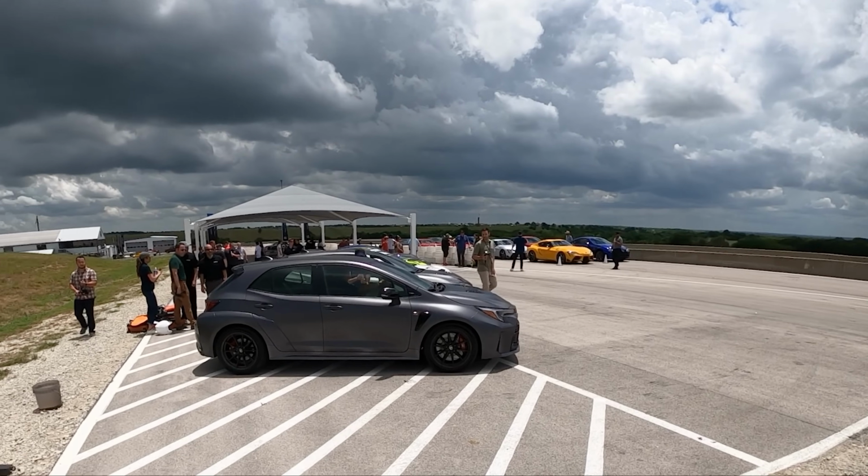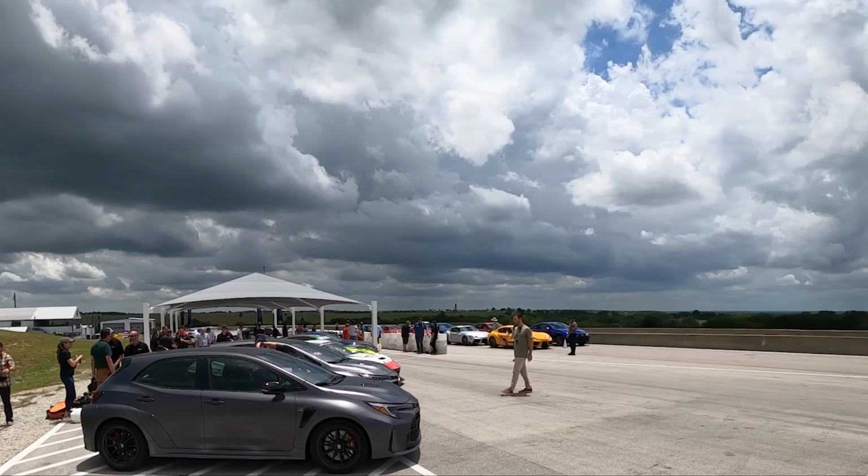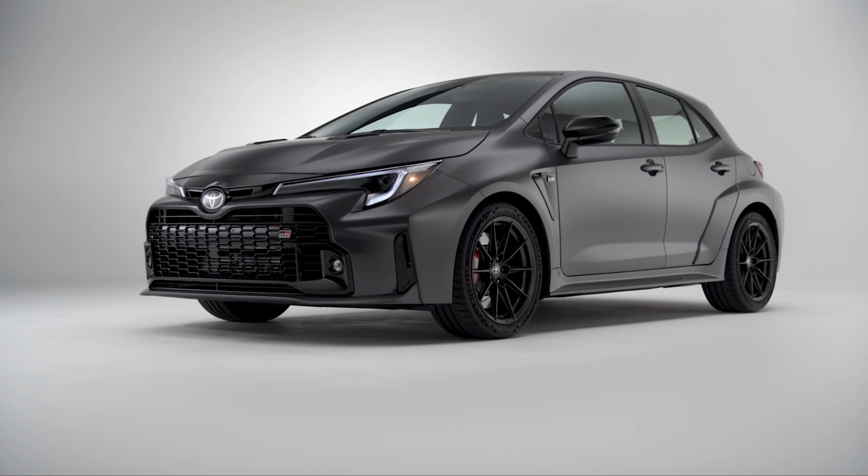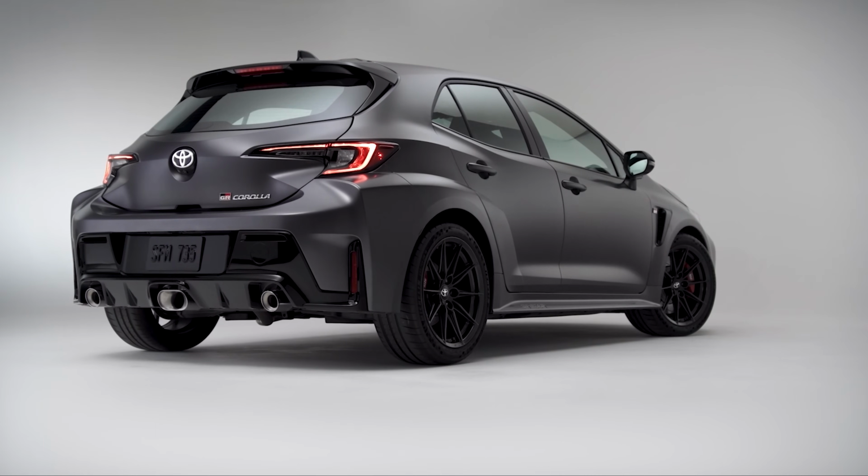This is Substitute Topher here at Eagles Canyon Raceway in partly cloudy Texas today, where we're getting a ride along in the 2023 Toyota GR Corolla MORIZO Edition.